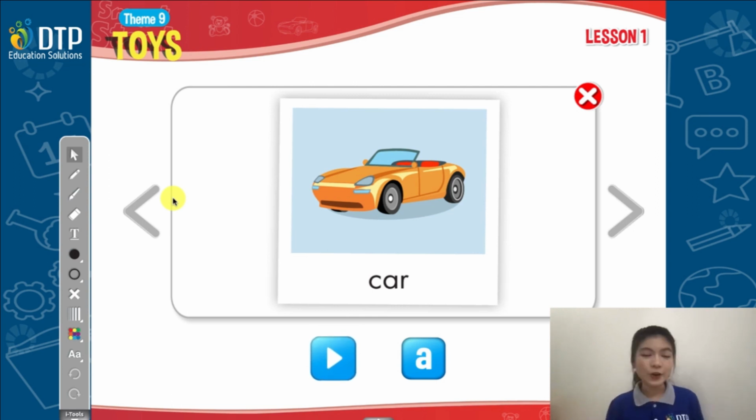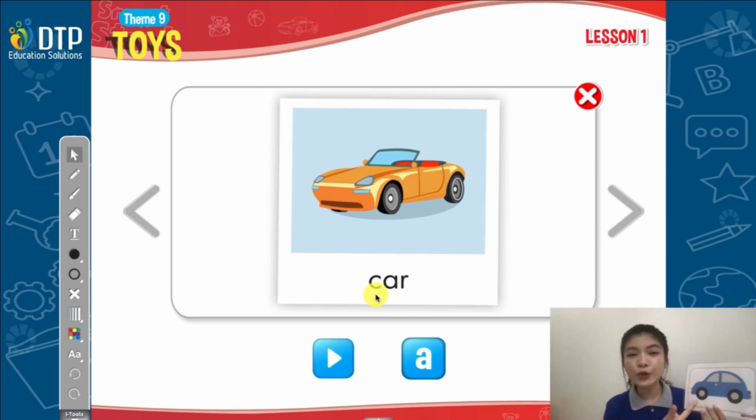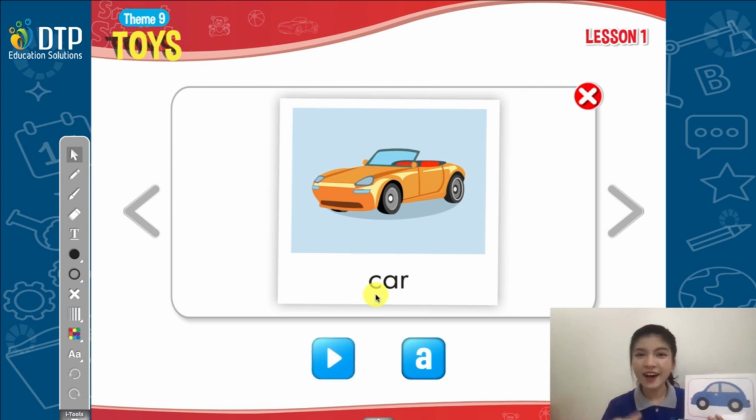Con hãy nghe xem ô tô tiếng Anh đọc như thế nào nhé. Listen. Car. One more time. Car. Very good. Everyone look at teacher's mouth. Car. Car. Very good. It begins with letter C and car. Well done. Alright, so here I have a blue car. Car, car. Let's say car three times. Car, car, car. Very good.